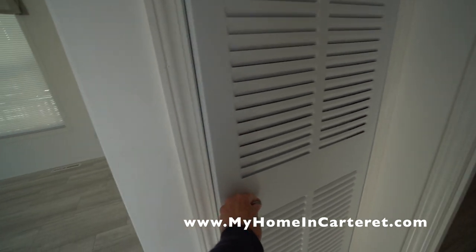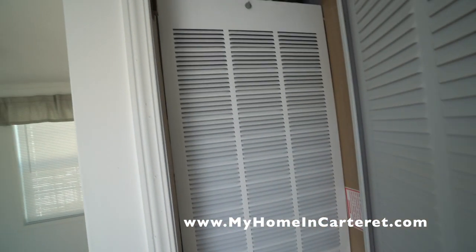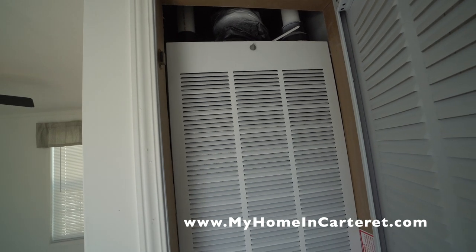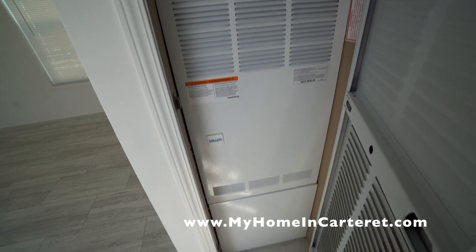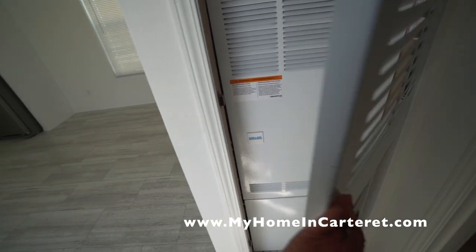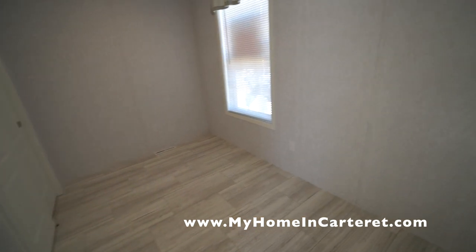Here's your furnace. This has got a safety door latch on it. It's magnetic and it's vented, so your central air conditioning and your forced hot air run through here. And again, those are run by natural propane. All right, and now the second bedroom. A lot of people use this as a study or a TV room or a guest room.